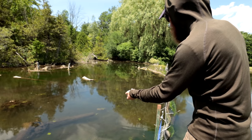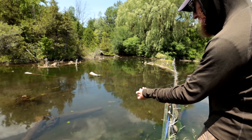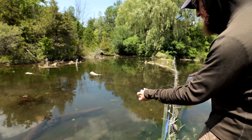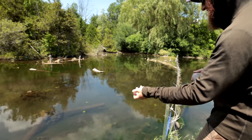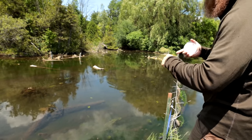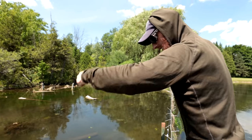Fish has got it in his mouth right now. It just fell out right away. Another one grabbed it, fell out. Another one grabbed it, fell out. They're fighting over it. It's not staying in there. I can try to set it. Throw it back in there, we'll try to set it.